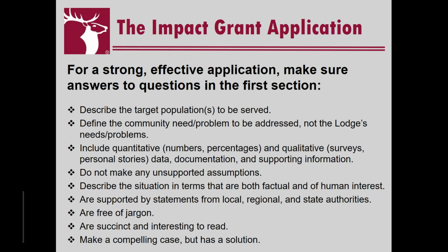So those two questions that we just went over, make sure that your answer does all of this, and it's a lot. Make sure you describe the target populations to be served, define the community need and problem to be addressed, and not the lodge's needs or problems. Include quantitative and qualitative data, documentation, and supporting information. Do not use any unsupported assumptions. Describe the situation in terms that are both factual and of human interest. Make sure that your answers are supported by statements from local, regional, and state authorities. So those are the statistics we were talking about. Make sure that they're free of jargon. That's something good to keep in mind.